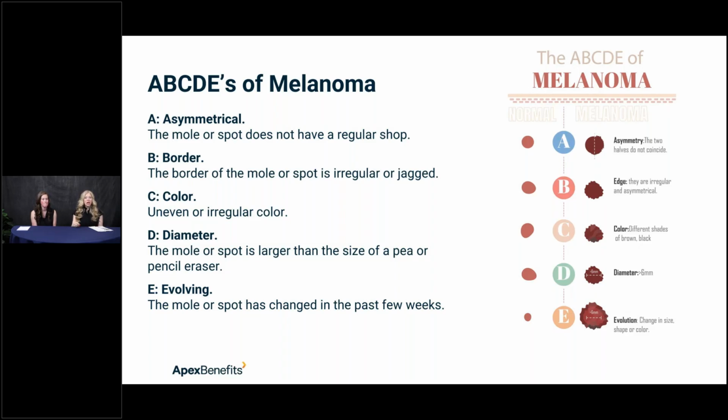Color, so any irregular color, if you notice within a mole that maybe you have some darker spots or anything like that, come and have us check it out. Diameter is the D of the ABCDEs, bigger than a pea or a pencil eraser. That does not mean that you cannot have a melanoma that is smaller than that. But it does mean that if you have a mole that's enlarged, pea-sized, pencil eraser, pretty decent size, that would be something to have us take a peek at too.